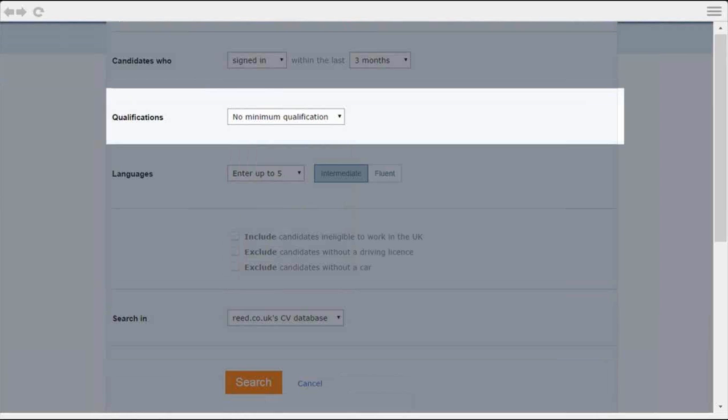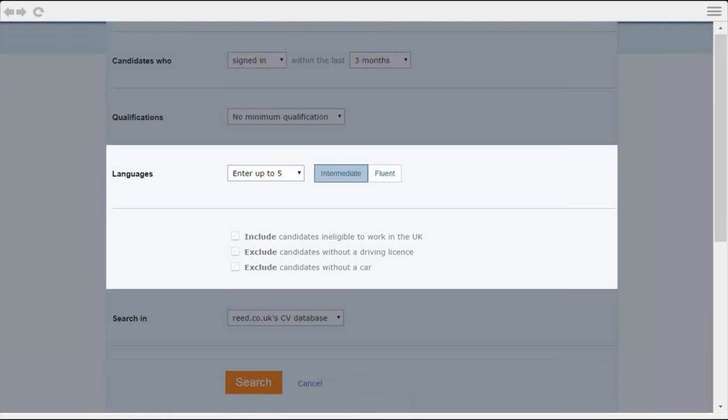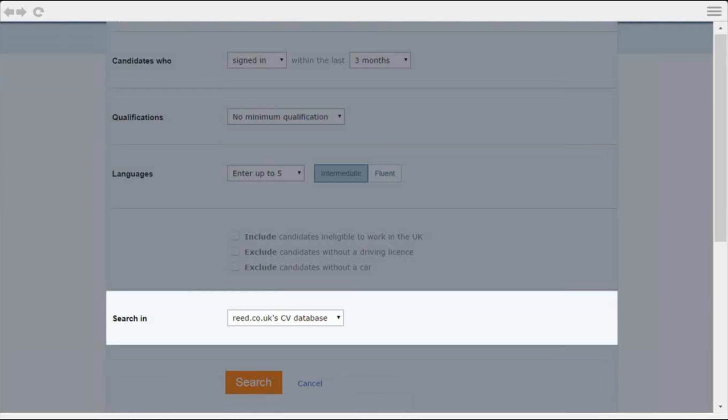Qualifications, so if you want people with particular degrees from particular universities, you can specify that in this section. Similarly with languages, you can put in languages and the level that they need to speak. And at the bottom there, you've got the section. It will always default to search the reed.co.uk database as a whole, but we'll talk about this in a bit more detail later.